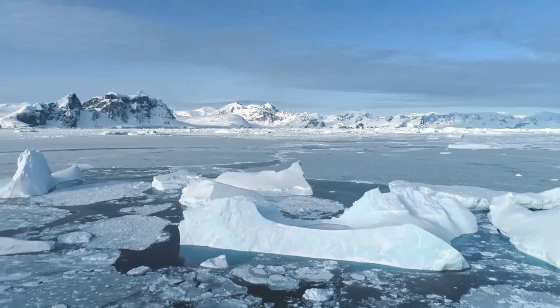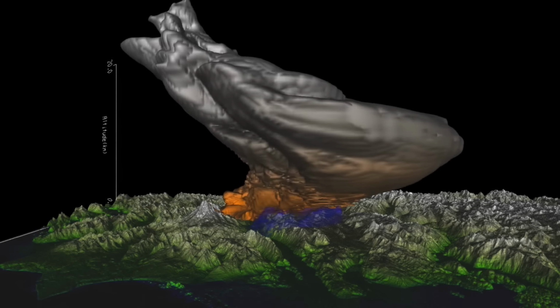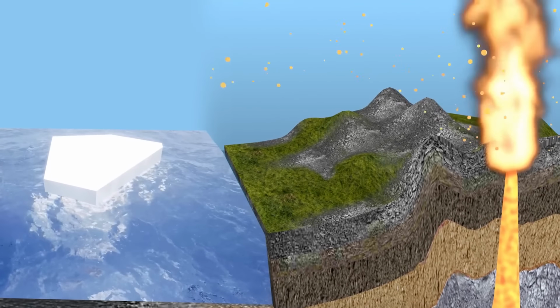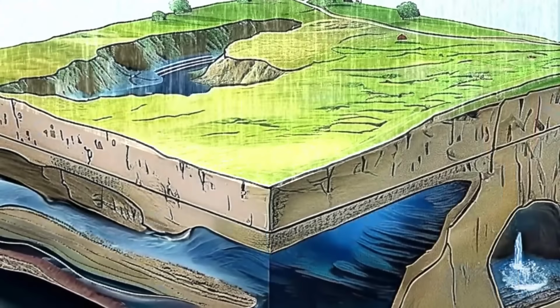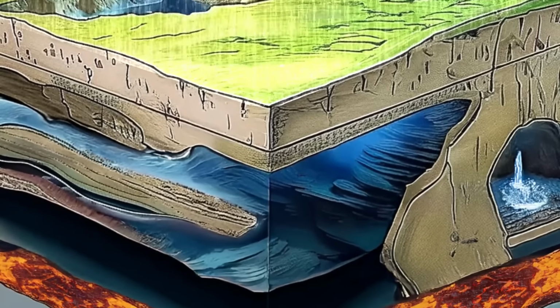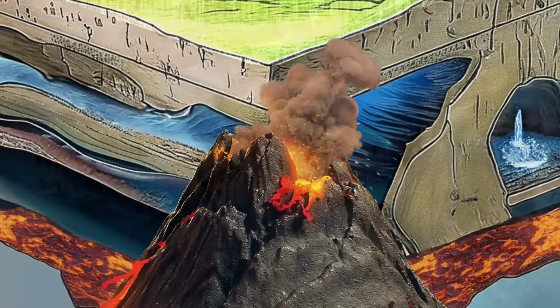Moreover, climate change may influence volcanic systems directly. The melting of ice can trigger more eruptions by reducing the pressure that allows magma to ascend more easily. Additionally, increased rainfall associated with climate change can seep into the ground and interact with magma, potentially sparking eruptions.